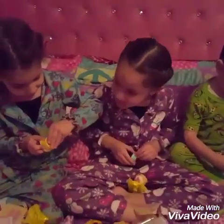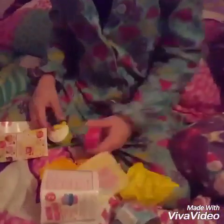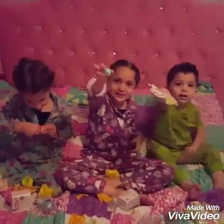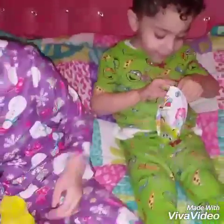Oh, I have a pink one inside. Oh, it's red, love pink. Wow. I got blue inside. Green or blue? Okay. Hey, Bubba. That's it. Oh, yeah. Can you open that? We're gonna open this.